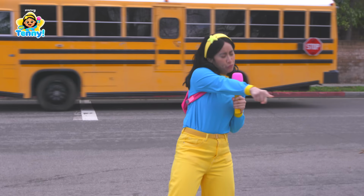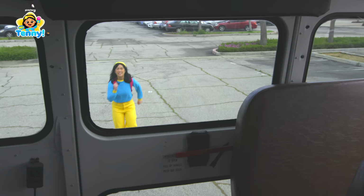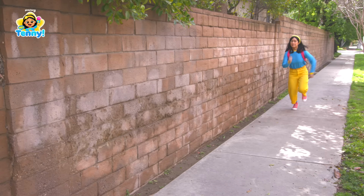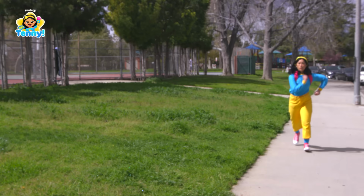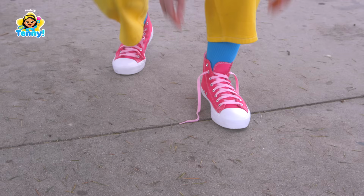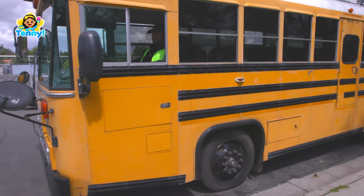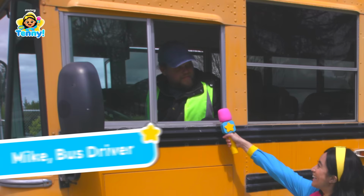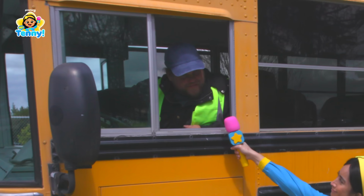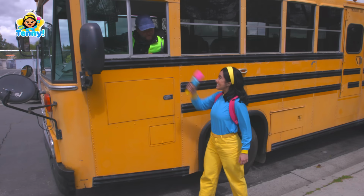No, the bus! I've got to catch it! The bus driver. Hello, Mike. Question, what is it like to ride the school bus? It's a fun and exciting way to get to school safely with you and your friends. Yes, so much fun. Hey, Mike, before we go, do you think we have time to explore the outside of the bus for a bit? Sure, I think we have time.